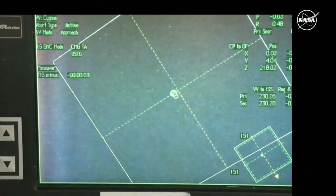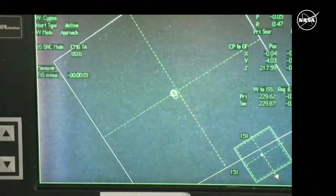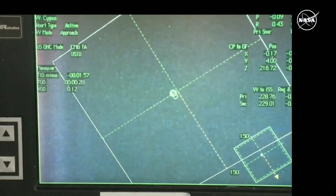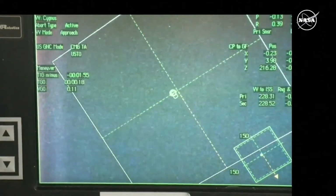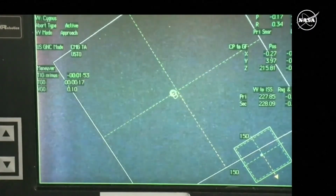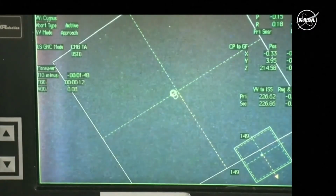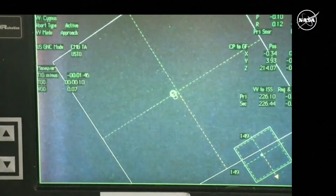You can see that number on the middle right of your screen, that 230. That's the distance, the meters away that Cygnus is from the space station. It has left its 250-meter hold point and is getting closer to get into a position for its robotic capture. We expect about an hour away until capture.